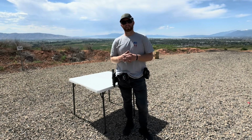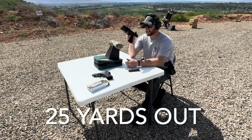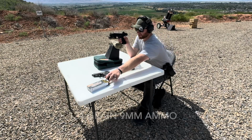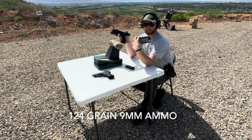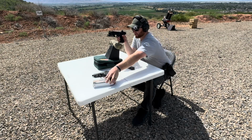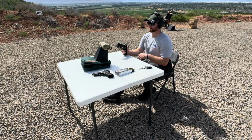Before we get into anything else here, let's prove our theory. All right, I've got my Glock 17. Actually already has a 25-yard zero, but I'm going to check that, make sure we're good to go. Using the Blazer Brass 124 grain ammunition. I have found that 124 grain ammunition is usually more consistent. A bigger grain at 25 yards generally does a lot better. So let's get our 25-yard zero confirmed.